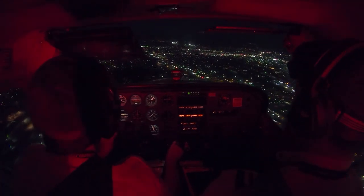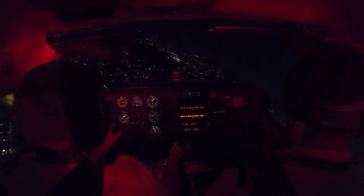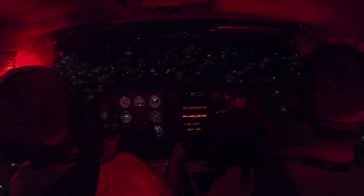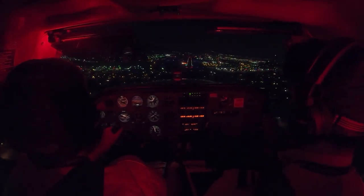And clear right, clear center, and clear left. Turning left. Speed check, flaps 20. And clear right, clear center, and clear left, turning left. And speed check, flaps 30. Adding power. And pitching for 65.